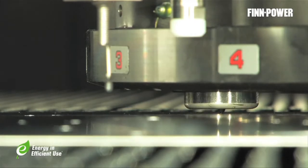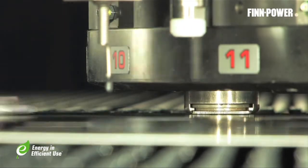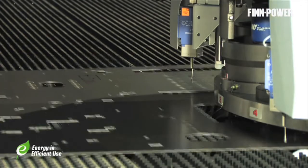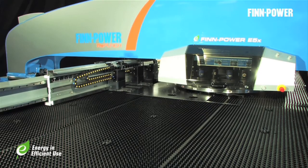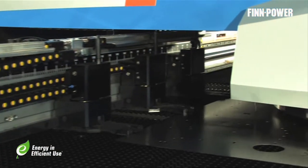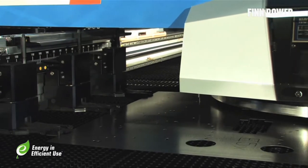Servoelectric punching allows programmable punch modes, stepless adjustment of stroke speeds, and position and accurate forming. Fast indexing is a must in standalone production. The E5x tool rotation speed is 133 revs per minute. Maximum speed can be used with full tonnages and large diameter tools.